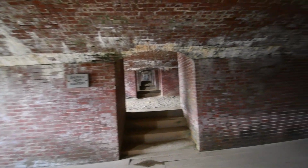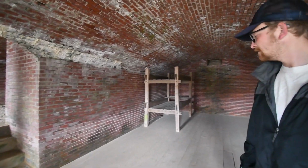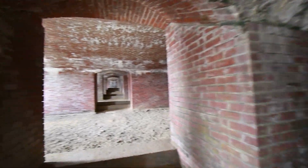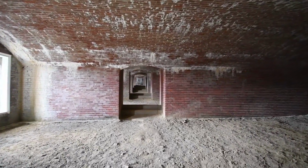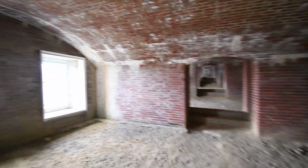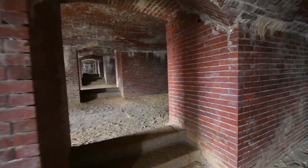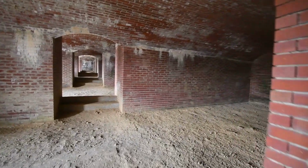Alright, so here we found the official enlisted men's quarters. We were wrong about the original ones. Wouldn't say I'd be very comfortable in here. At least there's windows. That is true.